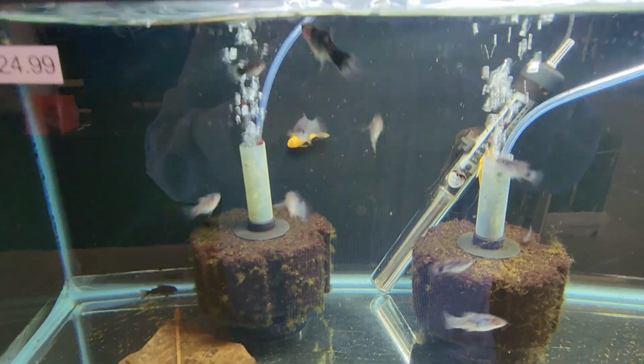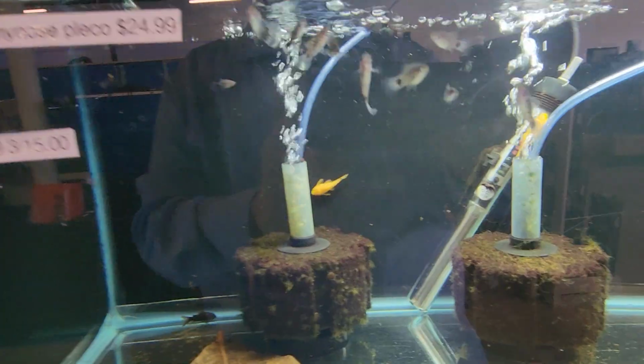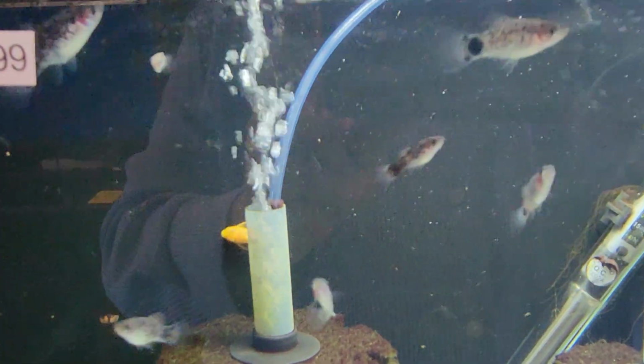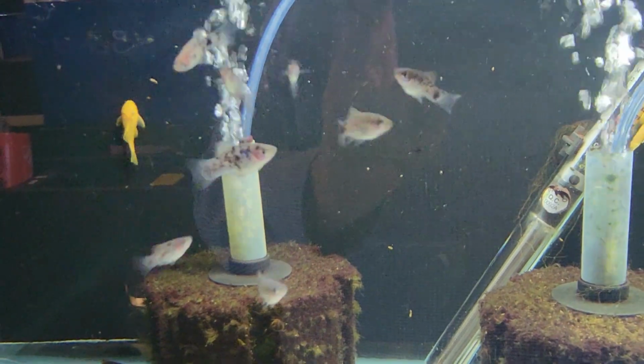Bristlenose are perfect for your community tanks for one simple reason. They stay small. They max out at about 4 to 5 inches. Yes, some can get a little bigger. For the most part, that's where they max out, making them a great fit for us smaller aquarium keepers with our 20 and 30-gallon tanks. But it's not just about size. These guys are fantastic algae eaters their whole lives, and they do a much better job keeping your tank clean without wrecking the water quality with all the poop.